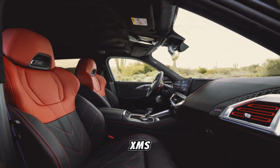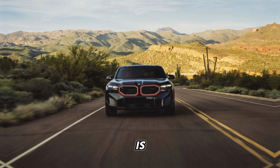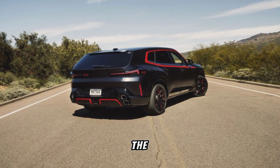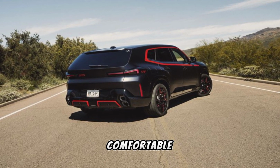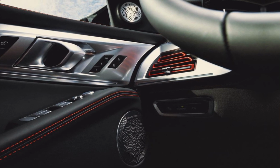Interior: the XM's interior is just as luxurious as its exterior. The cabin is spacious and appointed with high-quality materials, including leather, wood, and aluminum. The XM's seats are incredibly comfortable and supportive, and they offer plenty of legroom and headroom for all passengers.